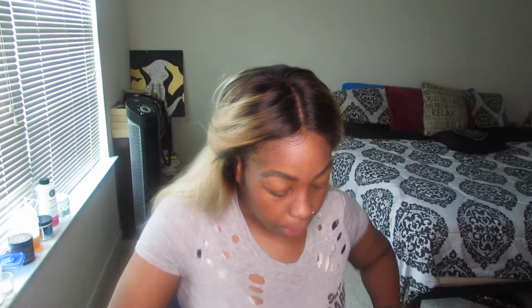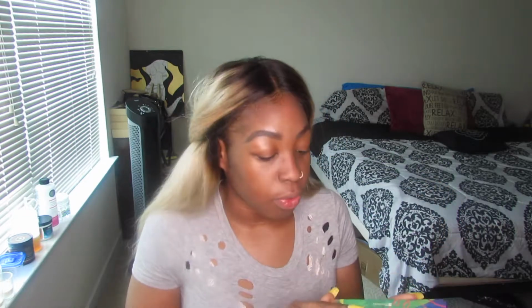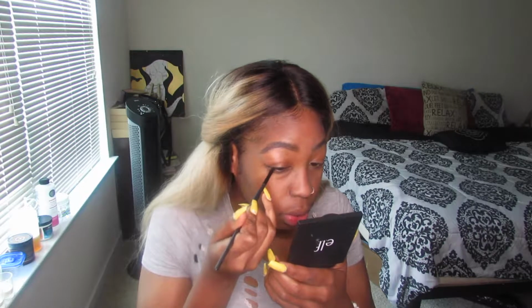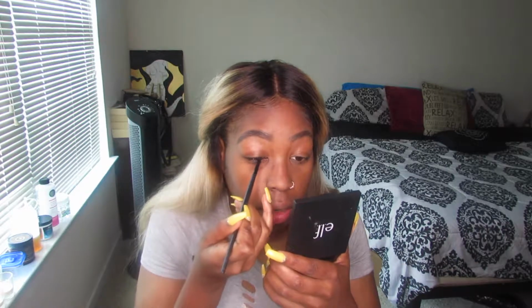Oh, before I put the lashes on, I'm going to take a black eyeshadow. Any black eyeshadow. I'm taking this one from the Take Me to Brazil palette, and I'm just going to line really close to my lash line, just so that the lashes blend better. You could do a little line of eyeliner if you want to, but I'm just doing shadow, so it's really soft, and also it's not that hard to get off.